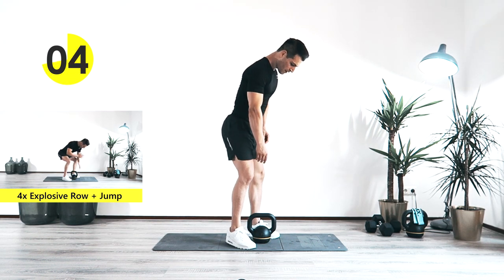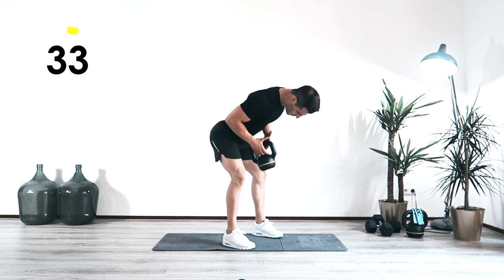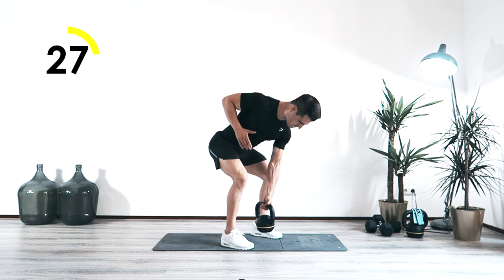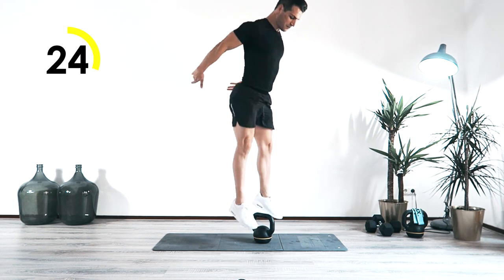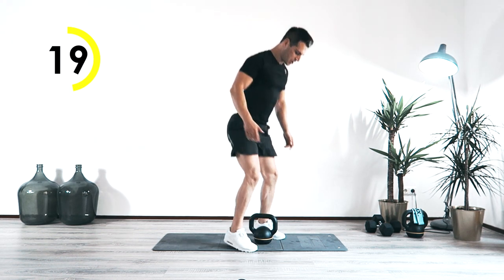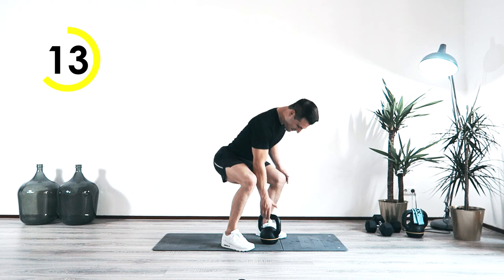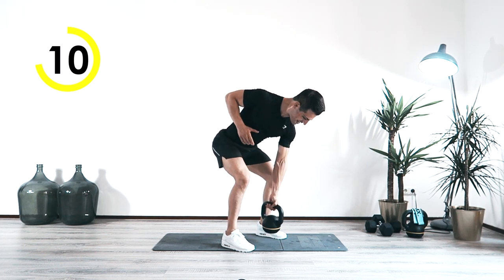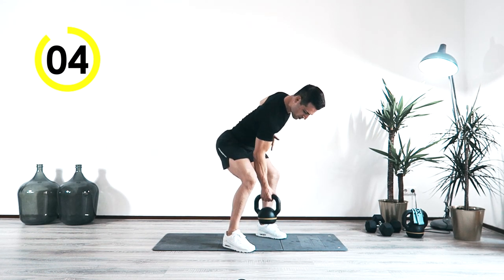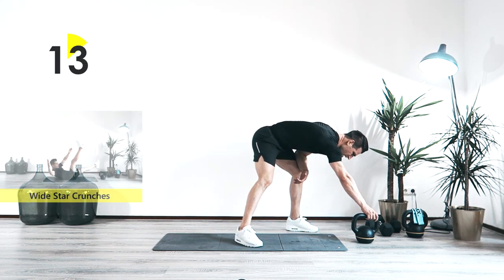5, 4, 3, 2, 1. 1, 2, 3, 4, on the ground. Jump up. 1, 2, 3, 4, on the ground, jump up. 1, 2, 3, 4, on the ground, jump up. 1, 2, 3, 4, jump up, down. 1, 2, 3, 4, on the ground, jump up, use your arms with the jumping. 3, 4, on the ground, jump up, stop, right to the side.